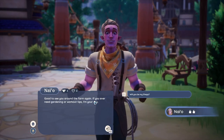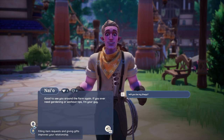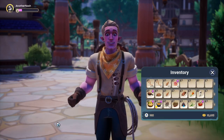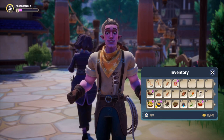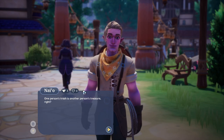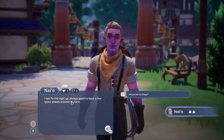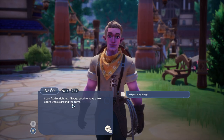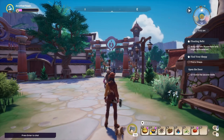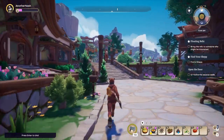Good to see you around the farm again. If you ever need gardening or workout tips, I'm your guy. I don't need those, but I do need to give you a gift today because I want to get my friendships up with everybody, including you. He also wanted a wagon wheel. One person's trash is another person's treasure, right? I can fix this right up. Always good to have a few spare wheels around the farm. Beautiful. There she is. She's walking right into the furniture shop.